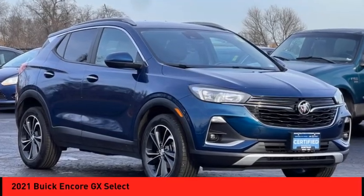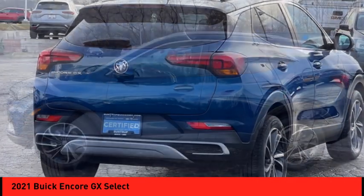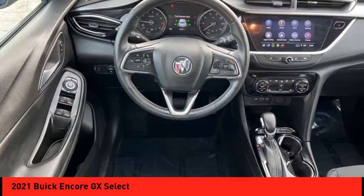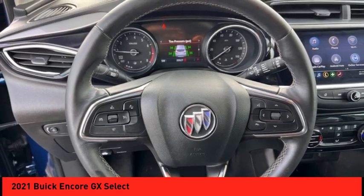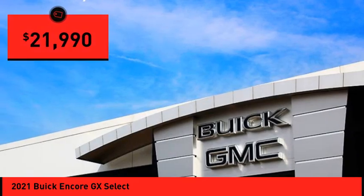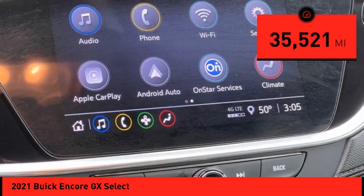We are pleased to show you the 2021 Encore GX. The Buick Encore GX provides plenty of space and functionality with its compact SUV body. The Encore GX also provides plenty of safety features and a wide variety of options that you can upgrade to, and is priced below $25,000. This vehicle has less than 40,000 miles.